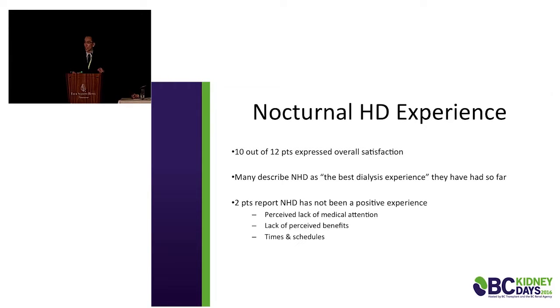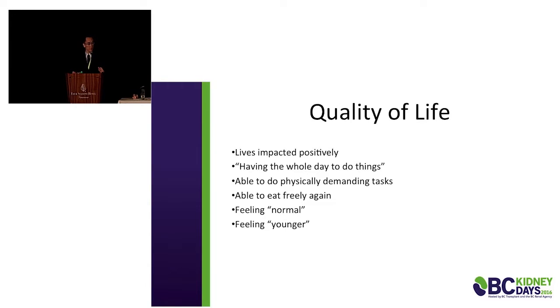In terms of the nocturnal patient experience, 10 out of our 12 patients expressed overall satisfaction with our program, with many of our patients describing nocturnal hemodialysis as the best dialysis experience that they've ever had so far. 2 out of our 12 patients, however, did report that nocturnal dialysis had not been a positive experience for them for the following reasons: a perceived lack of medical attention, a lack of perceived benefits since the transition to nocturnal dialysis, and conflicts with the times and personal schedules.